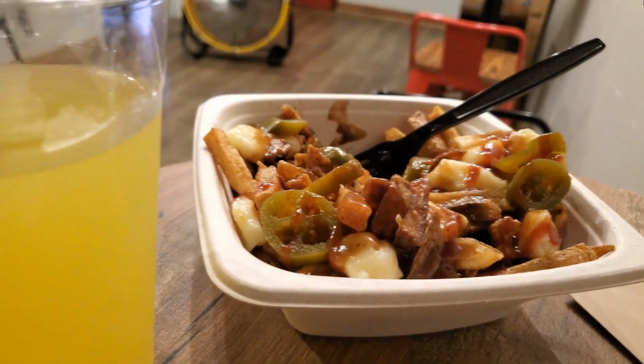We got some smoked meat on there. Then we got the cheese, which comes in very beautifully. Not too runny, not too firm, very nice. And the jalapeno gives you that little kick. It's very delicious, still crispy, and I can definitely go in for seconds, man.